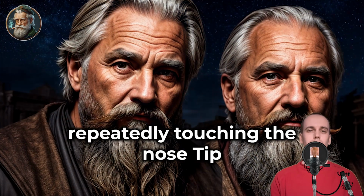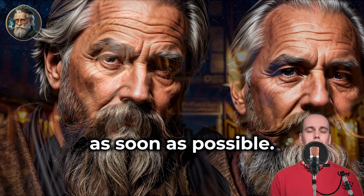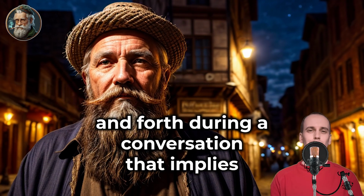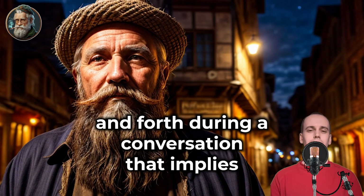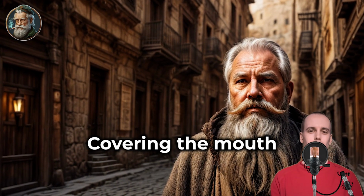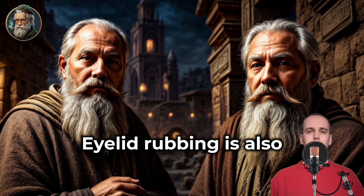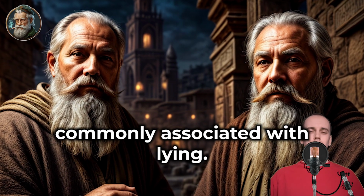Repeatedly touching the nose tip broadcasts a strong desire to get out of there as soon as possible. If someone's rocking back and forth during a conversation, that implies they don't respect their conversation partner. Covering the mouth while talking can suggest deception. Eyelid rubbing is also commonly associated with lying.